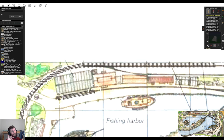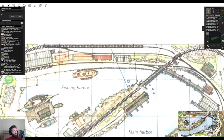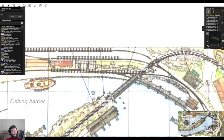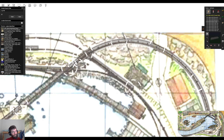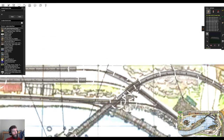I'm Nick, your host and layout designer, or pre-visualization artist. We'll go with that because I didn't actually design this track plan. I had somebody ask me online how one goes about using Trainzy as a design software, in the sense that he'd purchased himself a copy and was trying to understand it a bit better. And so I pointed him in the direction of base maps.